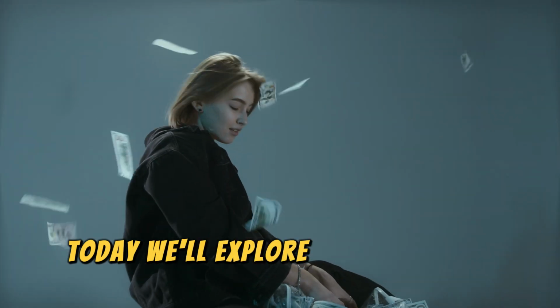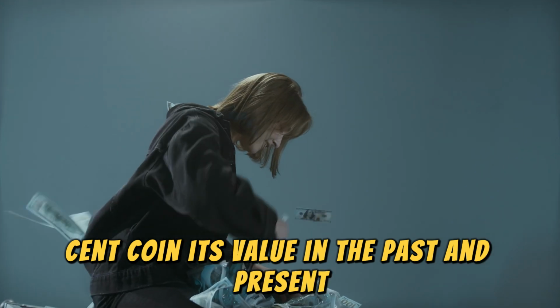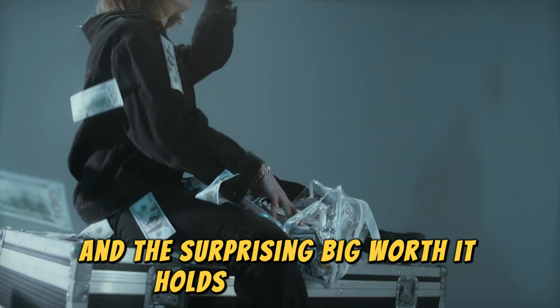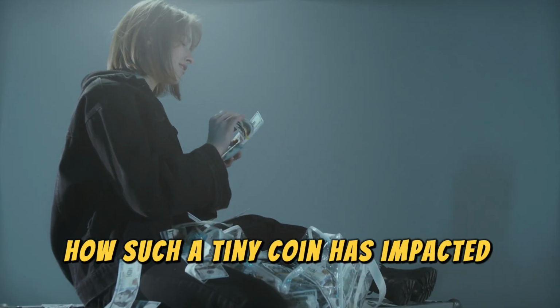Today, we'll explore the incredible history of the 1-cent coin, its value in the past and present, and the surprising big worth it holds in circulation. You won't believe how such a tiny coin has impacted our world.